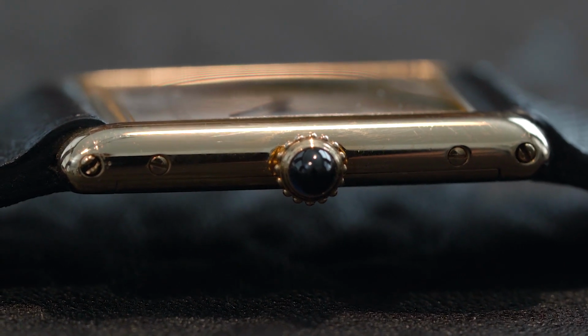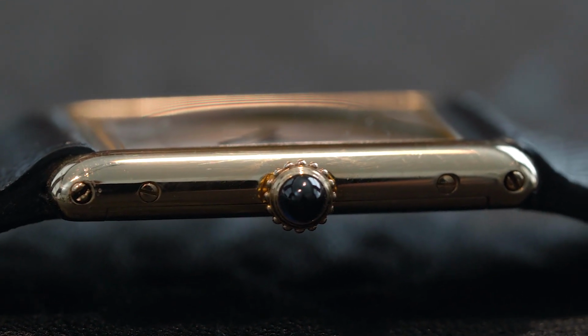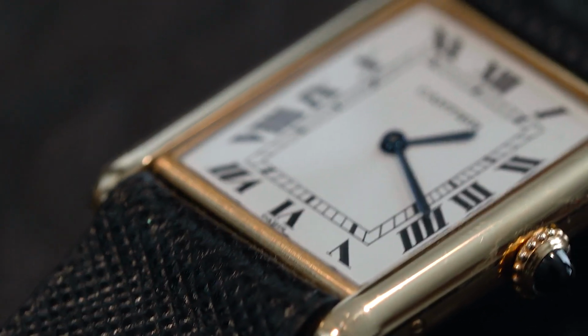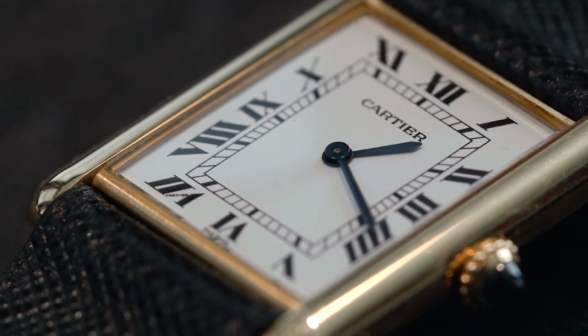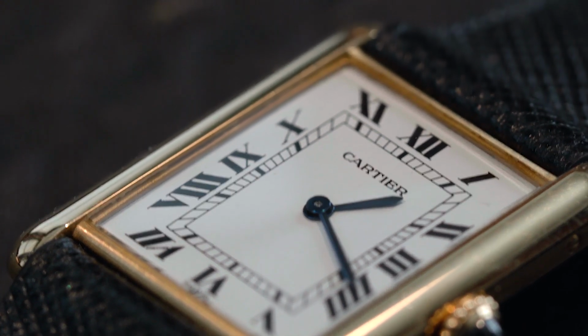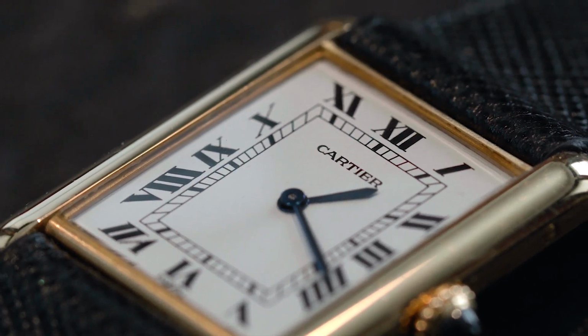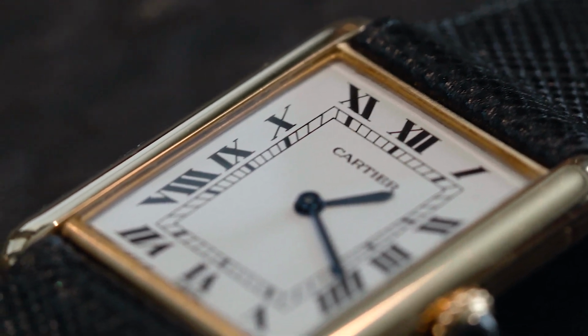It leverages a movement, I believe it is a Cal 96, and that Cal 96 was modeled after the Piaget 21 movement. So really thin, very accurate, time-only movement. Pretty simple movement, but kind of a workhorse movement as well, but very, very thin. The watch is almost wafer thin.